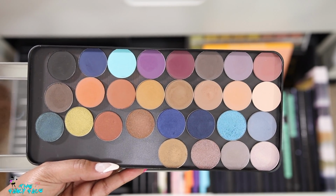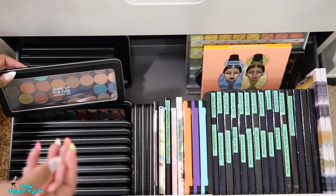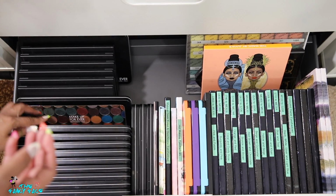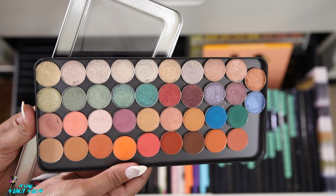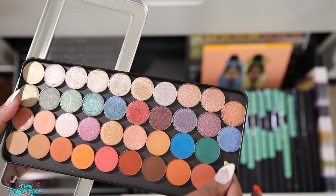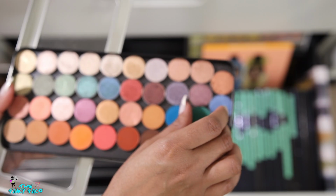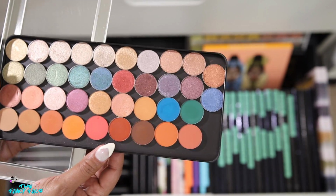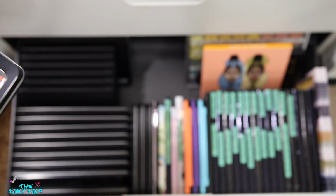So these are the Nabla eyeshadows, like I said. Nabla has singles and little palettes that you can get, but I picked up the singles. These are from Luxe Beauty, and I have a few ColourPop ones in here as well. And I think these are Colored Rain, right? Yeah, because I love that shade. So, yep. Luxe Beauty, Colored Rain, and ColourPop.